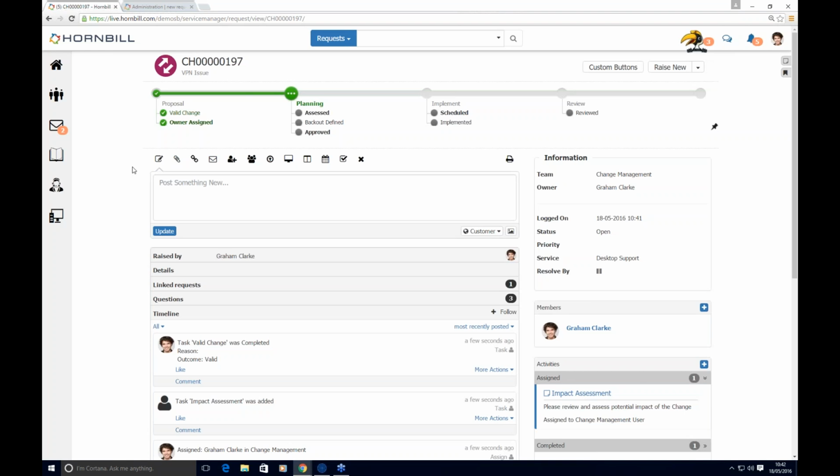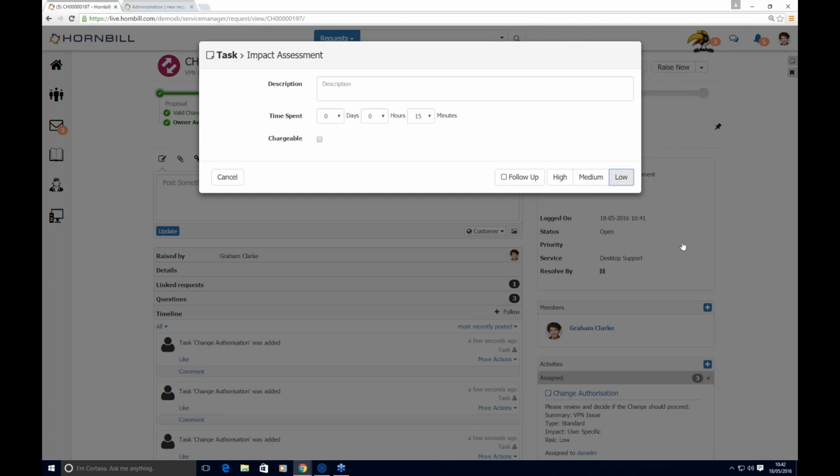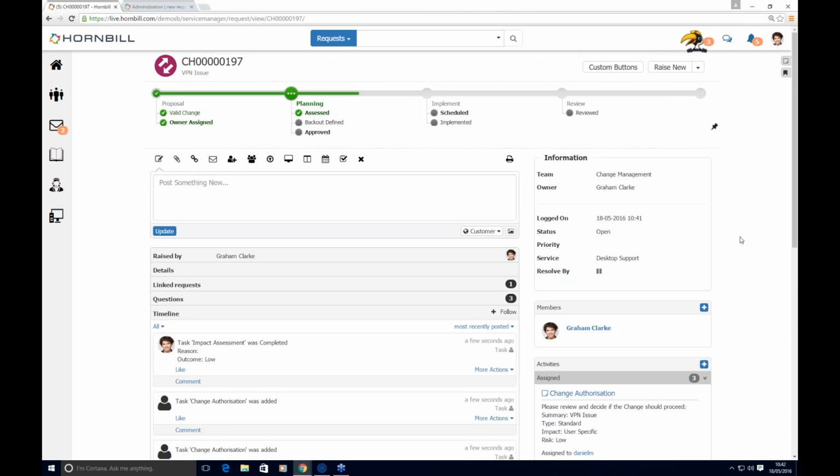On this occasion I've marked it as valid. Maybe that then jumps into things like impact assessments, and we might want parallel impact assessments from different interested parties in the business, and we can do that. We can create our own definable outcomes. We can set the logic to say, for argument's sake, if it was medium or high, that a backout plan is needed, or if it's just low, that we can jump forward and just go through to maybe an approval gate or whatever that might be.